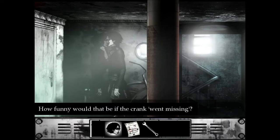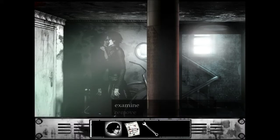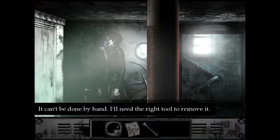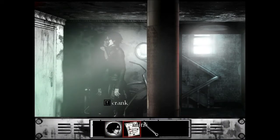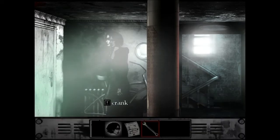Crank. How funny would that be if the crank went missing? I think I see where you're going with this. He probably wouldn't even notice until the very last minute when he's all ready to leave for work with no time to spare. Sure, let's do it. Let's fucking do it. Come on.